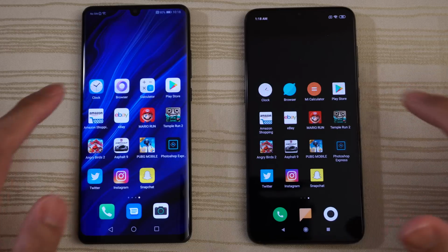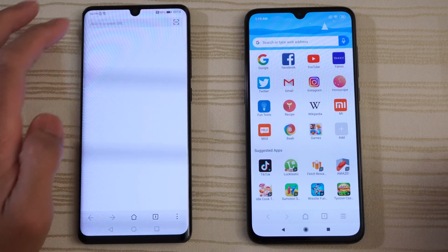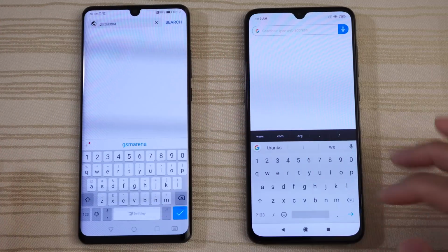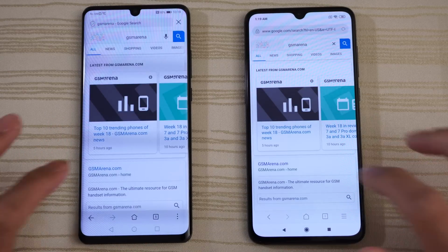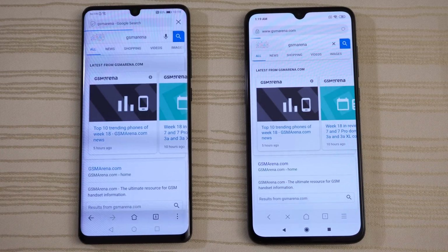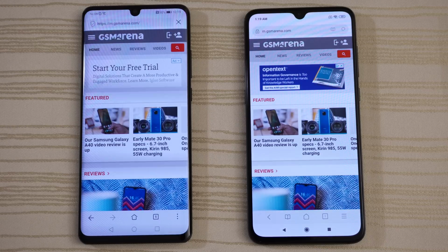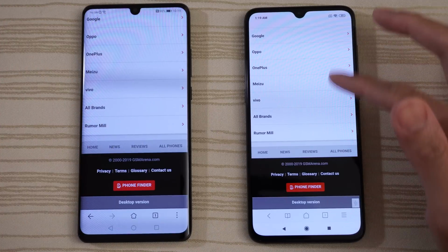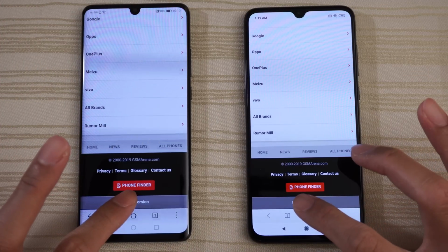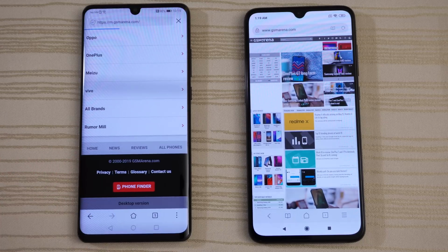The Xiaomi browser and the Huawei browser. Go. We'll search for GSM Arena. Go. And we'll click on this. Go. And ooh, I think that was the P30 Pro. This ad came up first. We'll go to the bottom and we'll go to the desktop version. And a mistouch on the left.